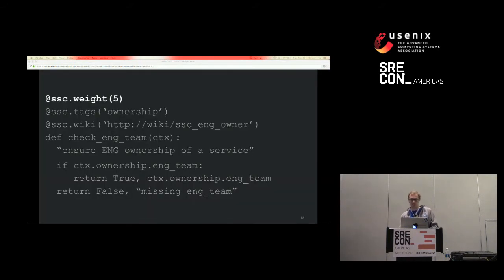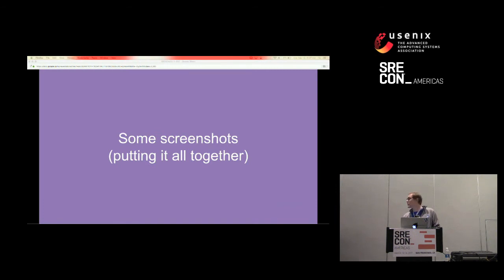So, a quick look at a check plugin. Again, the weight that we talked about before, we apply a weight to that, sort of 0 to 20. Generally, higher weight means it's going to affect your score more, so they're the ones you can influence people to go after first. Another tag, just for reporting and filtering. We put a wiki link page in there to hint to the user how to fix the problem. And then we start the check, passing in that context object that we built before. Very simply, it makes sure that we have an engineering team for this particular service. If we do, awesome, that's a pass. If we don't, you've failed, and we tell you you've got a missing service team, and you miss out on your 5 points.